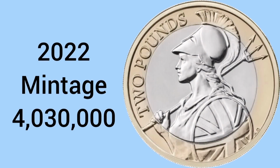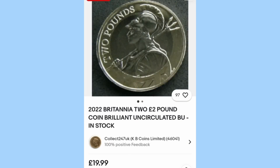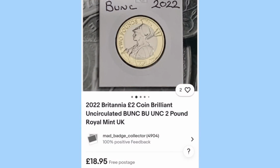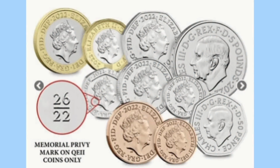The same here we have with 2022. A further 4,030,000 Britannia ones were struck that year, and again, the only way to buy them is the ones from the bunk pack, as they are not yet in circulation. They sell for around the £20 mark, or slightly under, but again, I do personally predict this price dropping down, as there will be many millions of them going into circulation.